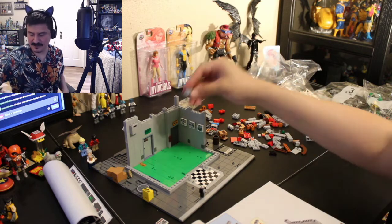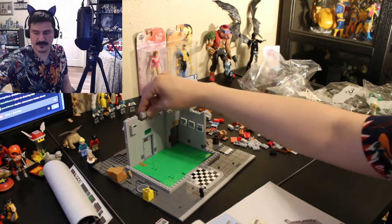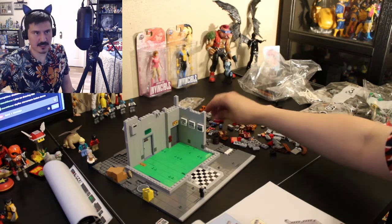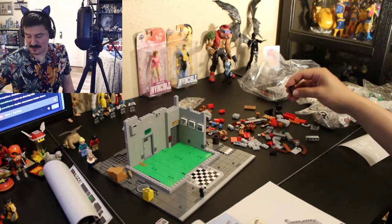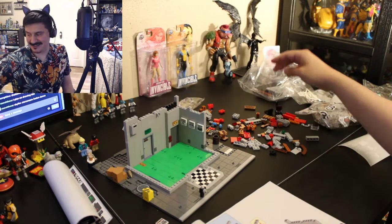Anyway, it's a fun thing to include with this set. So good choice, designer person. We're going to get through this bag. I'm going to show off the build so far. And I think, to spare my voice a tiny bit, I might be done.